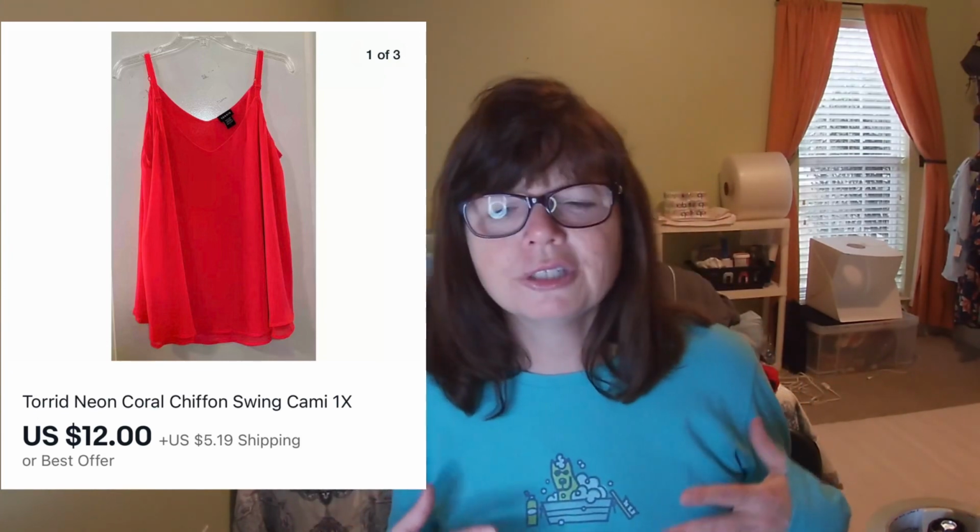Next is another item that never made it to my thrift haul, this orange tank top by Torrid. It has the adjustable straps, and it's in this pretty orange chiffon, and it's kind of layered, so it has a lot of movement to it. Just a really, really pretty shirt.